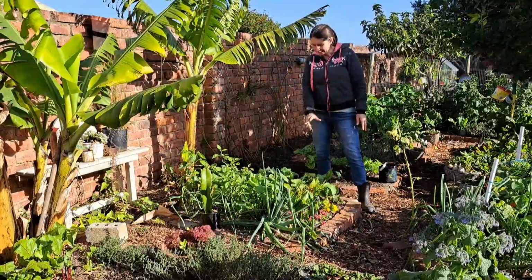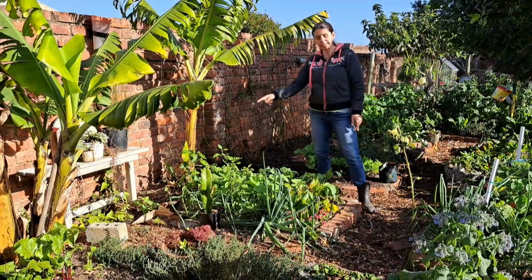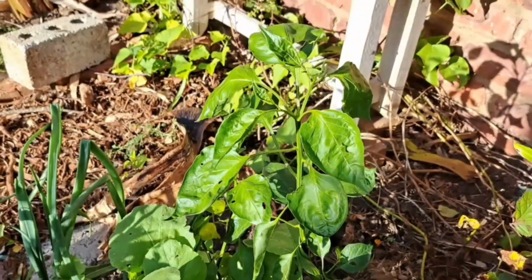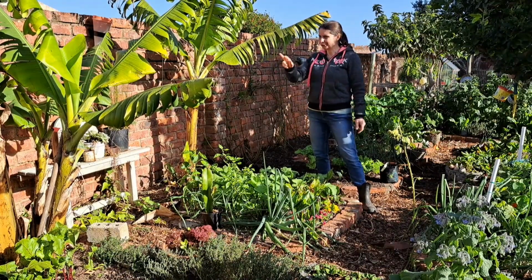Otherwise, in this bed, there's some beetroot, and there are overwintered pepper plants, chili peppers. They seem to do quite fine. And then these are my Williams bananas, the 2 that are there.